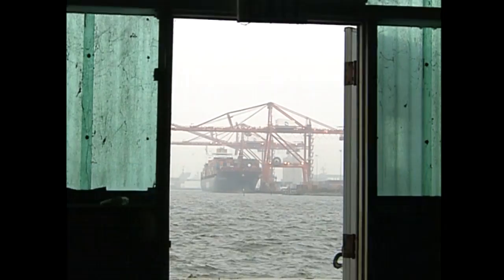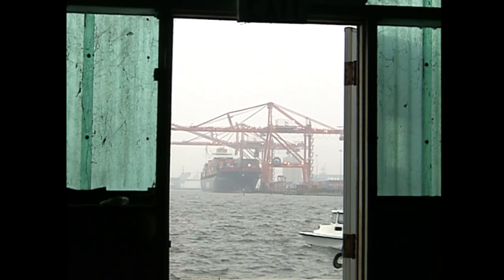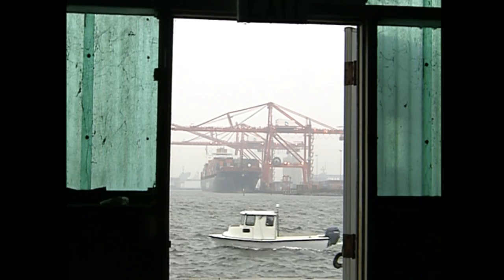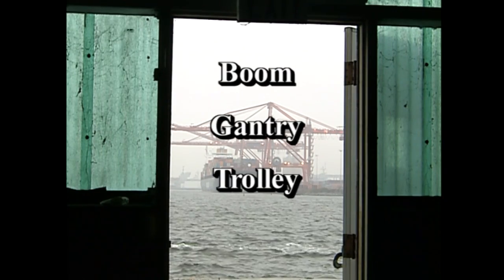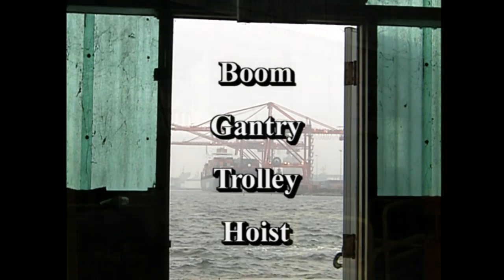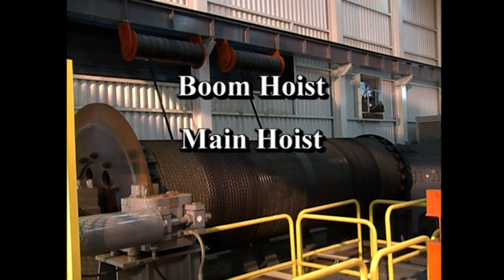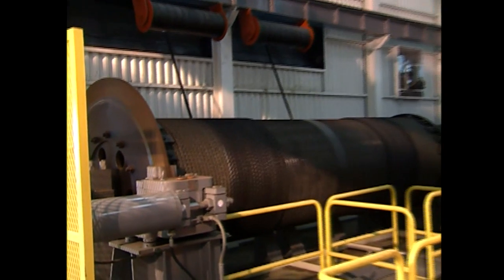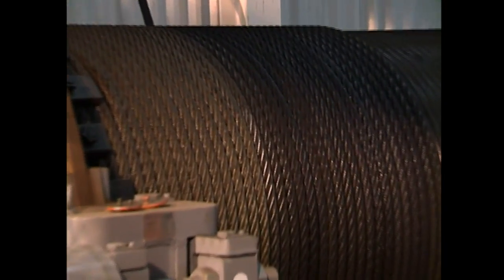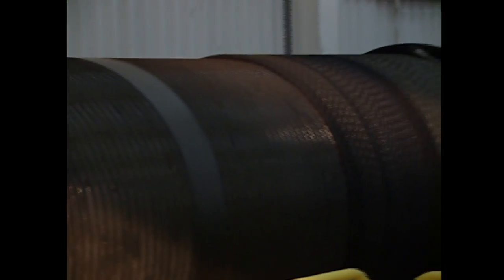The typical shoreside container crane will have several motors to power the four main operating systems, which are boom, gantry, trolley, and hoist. Hoist motors operate the boom hoist, the main hoist, and one or more auxiliary hoist drums. These drums are spool-like cylinders which usually have grooves to guide wire hoist ropes.